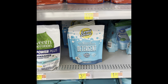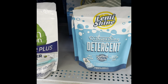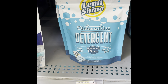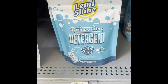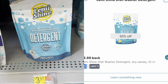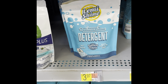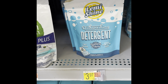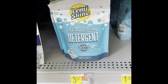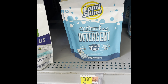All right, I really love these Let Me Shine dishwashing detergent tablets. They are $3.97. You are going to get both of those 2 packs for $7.94. And then you're going to submit to IBOTTA for 50% off each, and I think you can do this up to 3 times, pretty sure. So I'm going to pick up 3 packs. So at $3.97, I'm going to submit that, and then take off $6 because it's going to be $2 off for each pack, and that's going to bring everything down to $6. So it's going to be 50% off.